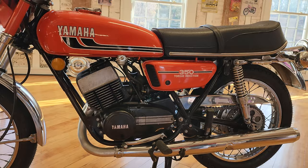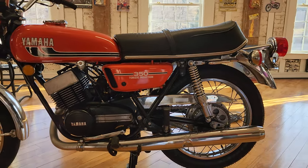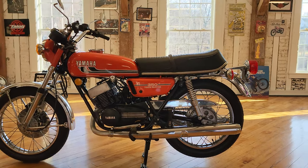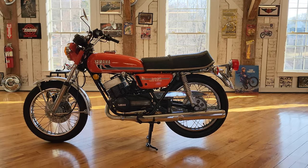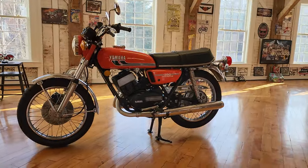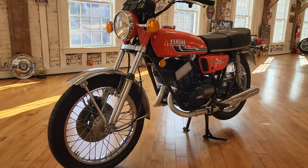So if you've been looking for an RD, you want an investment quality two-stroke that's going up in value yearly, if not daily, well, the ship just came in. This is a super nice one. I've owned a bunch of these. This is about as good as they get, unless you found one new in a crate. That's about the only way you'll get a nicer one. This one runs perfectly, and everything works beautifully.